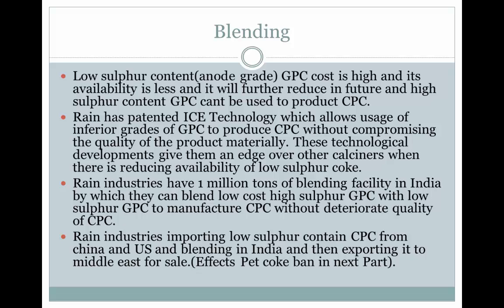They have one patented technology called ICE, by which they blend different grades of GPC. They will get GPC of higher sulfur content at lesser cost, and some lower sulfur content GPC at a higher cost. They will blend both of them and finally create the CPC, which will still be usable with the same specifications. So due to the higher use of higher sulfur content GPC, they are not reducing the quality of the CPC which is produced out of it.